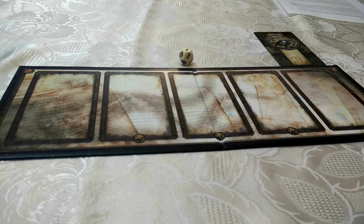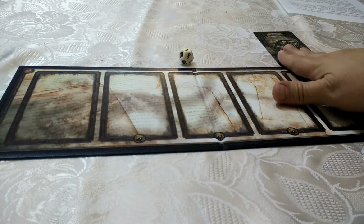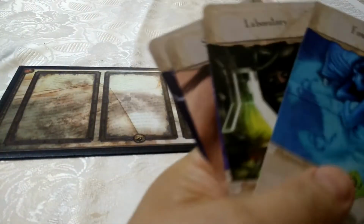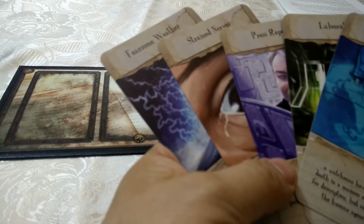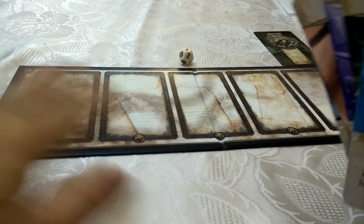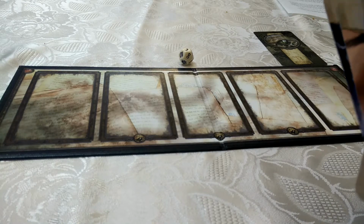Okay, so just to give you a little bit of an overview of how the game might work. You're going to draw 5 cards, and then you're going to take a 6th card, and without looking at it, place it sort of on the end box. Now, these are the cards that I've got to tell a story. So I've got fearsome weather, strained nerves, press report, laboratory, and foul crime. And I'm trying to lay out all these cards without going insane so I can be released from the sanitarium.